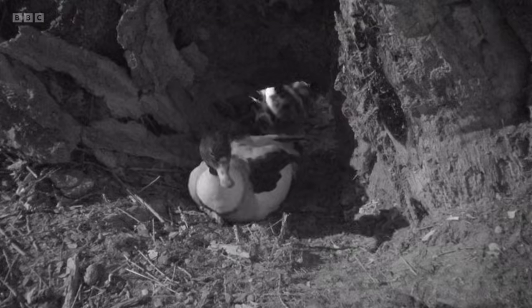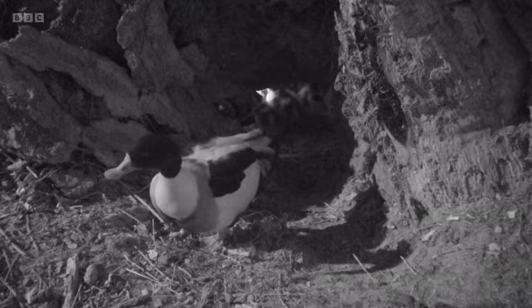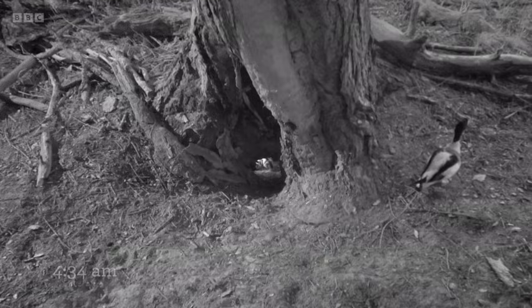So early this morning, you can see the ducklings all queuing up, eager to come out. She still seems a bit anxious. And the reason is because the male's nowhere to be seen. And she wants the male to come out to help her protect those ducklings. Look at this, oh, I love this. Looks like they're queuing up for lunch. They're keen to get out of that nest and emerge.